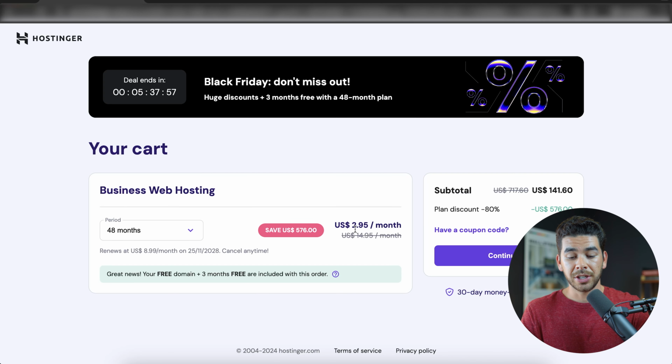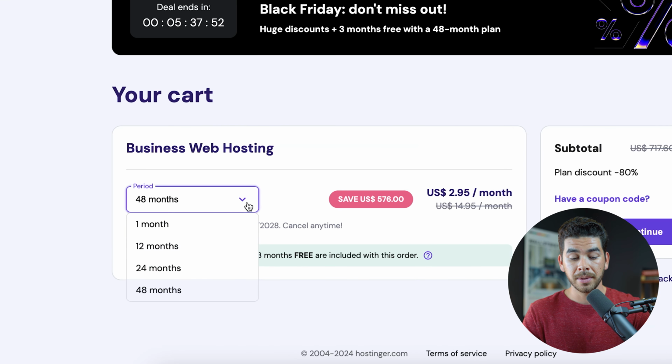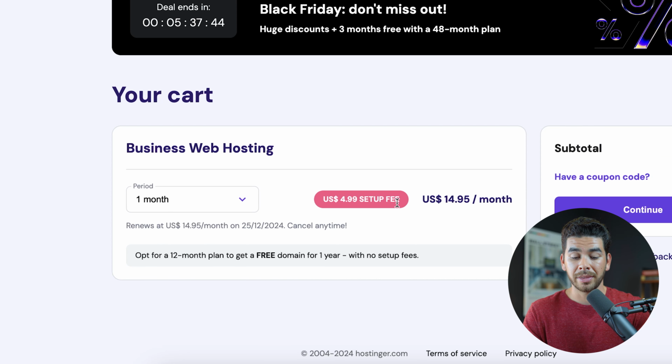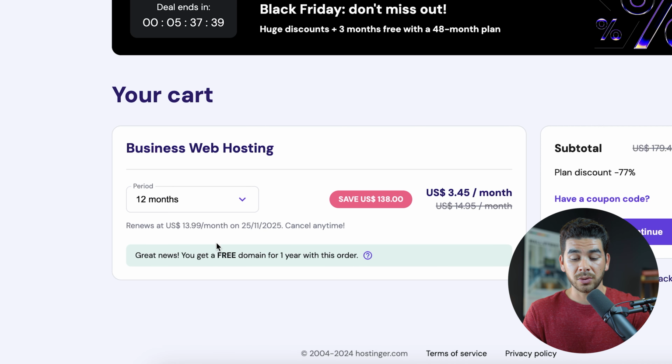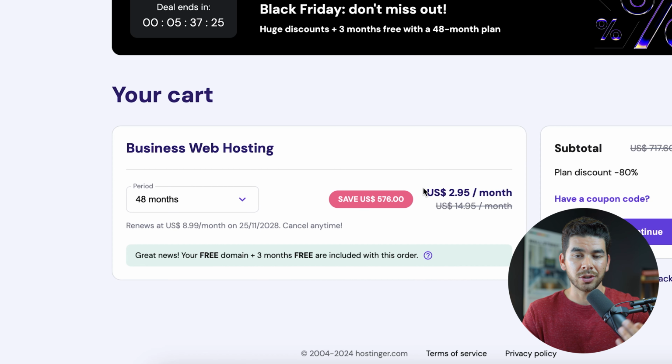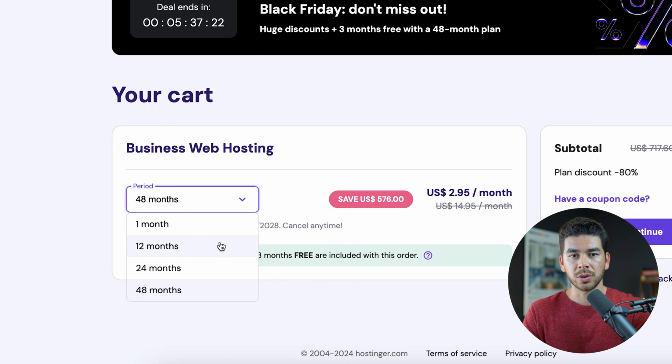Next, it'll bring us to this page here where we have to choose the period for our web hosting. So let's go ahead and click on period. Now, the only one we don't recommend is the 1 month. It's just really expensive. As you can see, it's going to be $14.95 per month, and you don't get a discount with this plan. So choose at least the 12-month plan. That's going to get you the discount, and it's going to save you money in the long term. When you choose the 12-month plan, it brings your total down to $3.45 per month. But if you want to go even lower and extend out for that 48-month plan, it'll bring it to under $3 per month. Let's just go ahead and choose the 12-month plan here.